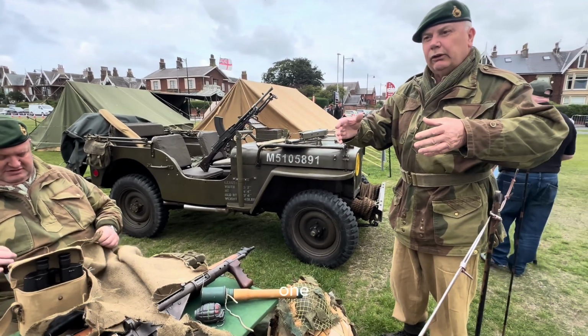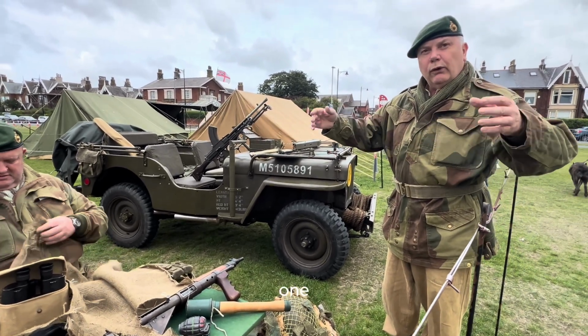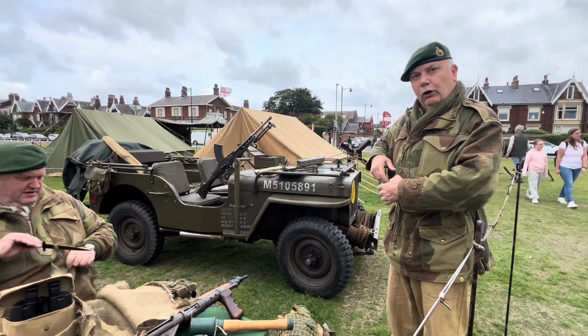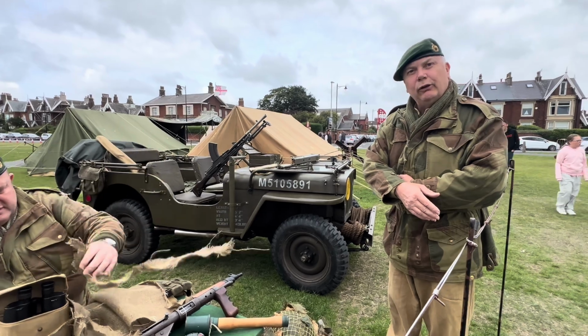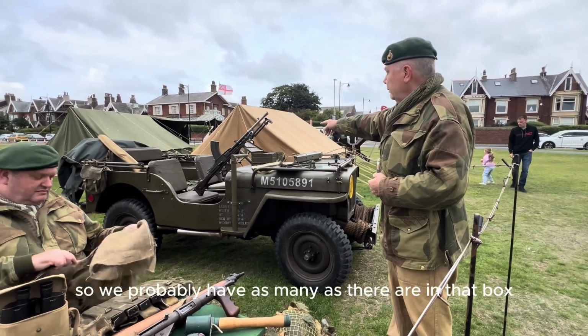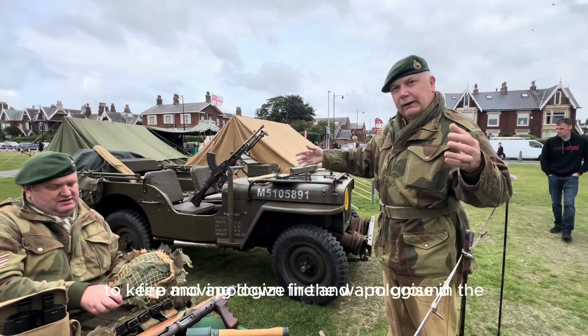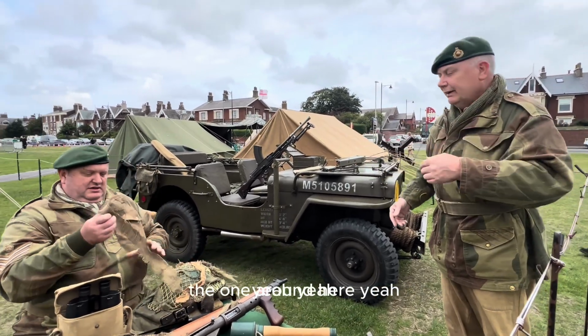Basically, when you come to contact, the guys would go forward, but the Bren gun would set up in a base of fire position, and they would all pass the Bren gun mags to him or his loader. So he'd probably have as many as there are in that box to keep putting down fire while the guys did the work around, yeah?